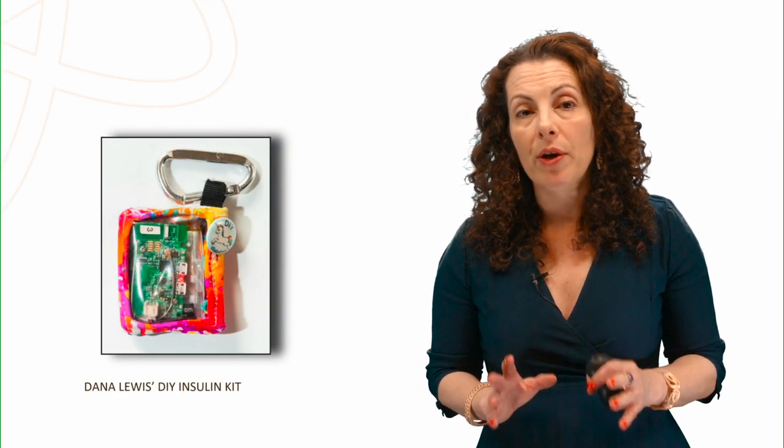Since being diagnosed with type 1 diabetes at the age of 14, Dana Lewis had to tolerate the lack of innovation by conventional medical device firms. When her dissatisfaction finally boiled over in 2013, she created an artificial do-it-yourself insulin system that administers the right amount of insulin automatically. Later, she decided to make the technology available to all those with the illness who were willing to build their own system.